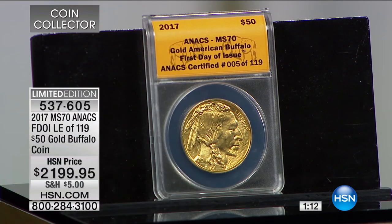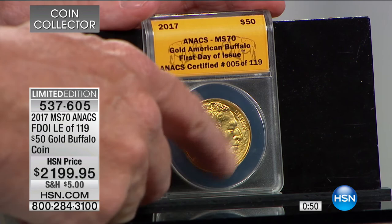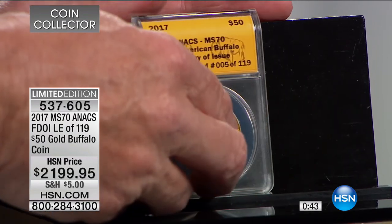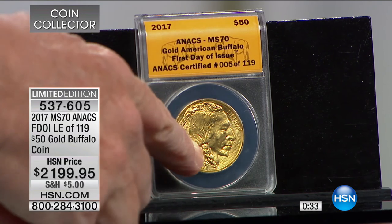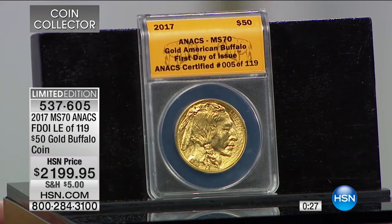So we've got that. Now you've got it in solid 24-karat gold, which is very cool. The other thing about this is, of course, it's first day of issue. It's Mint State 70. It's perfect, very important in a 24-karat gold coin because gold is so soft. Limited edition, exclusive to us here at HSN. It was done with the original hammered inlay that you see right here that didn't happen on the buffalo nickel because it was made of nickel, and you just couldn't do that in nickel. You buy the American Eagle, we have the $5, the $10, the $25, and the $50. The American Buffalo is done in one size, the $50, 1 ounce, pure gold, 24 karat, 119 in limited edition, all available exclusively from us here at HSN.